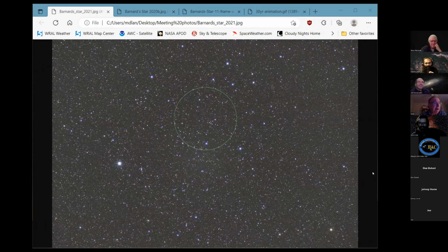I like this object probably better than anything in the sky. This is Barnard's star. It's a little red dwarf in Ophiuchus, and it's like a 9.5 magnitude star. But the thing that gives it a claim to fame is that it's the fastest moving star in the sky. I took this particular photo last year in 2021, and right above the plus sign, can you see my cursor? Mm-hmm. That's Barnard's star right there.